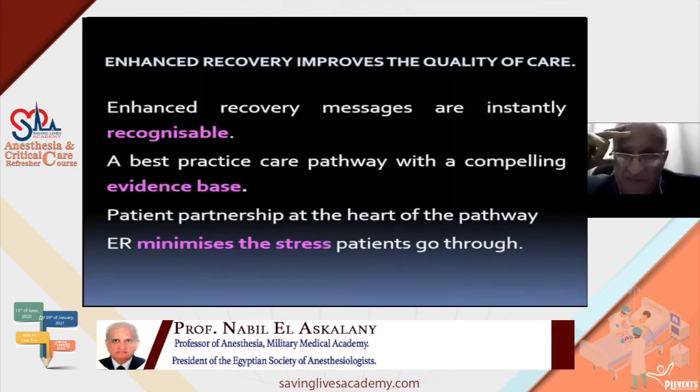So enhanced recovery improves the quality of care. Enhanced recovery messages are instantly recognizable, as we have shown in the previous table. It's the best practice care pathway with a compelling evidence base. The patient partnership is at the heart of the pathway. The patient has got an active role in enhancing his recovery. In the meantime, it minimizes the stress patients go through.